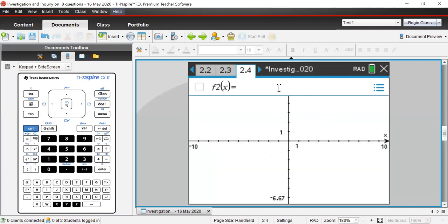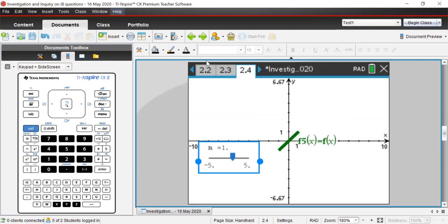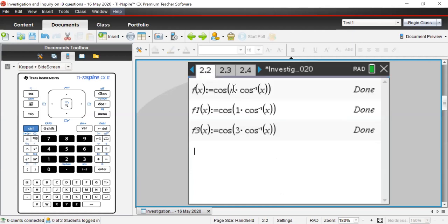Now I won't use F2. There's a reason for that. And I also won't use F4. I'll explain in a while. Let's use F5. I'm going to key in the graph of f(x). Here it is. It asks, do you want to create a slider for n? So if you recall, this is the n we're talking about.